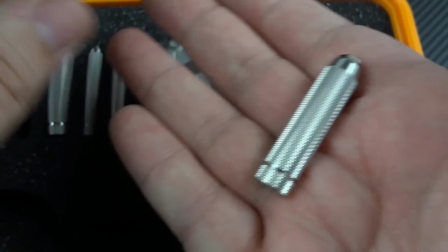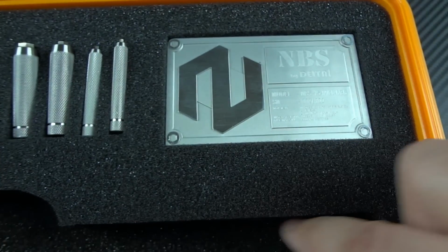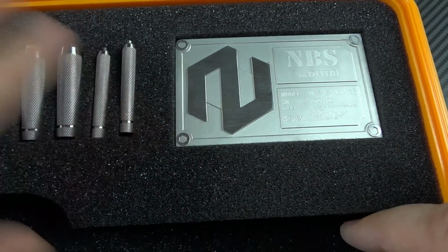So let's get that out of the way. So that's going to be the whole presentation. You'll have your watch in here, the extra strap, all the tools, and your numbered plaque. What I'm going to do is quickly throw this on the wrist, and we're going to take a look at it as it sits, and then I'm going to switch the strap out for you and let you see the different personalities that come out of this watch.